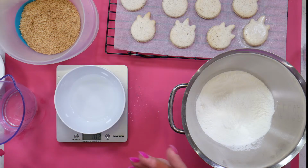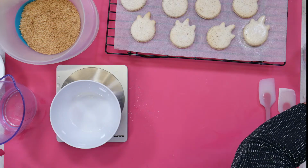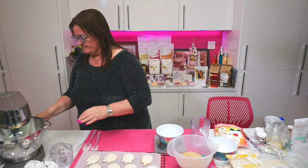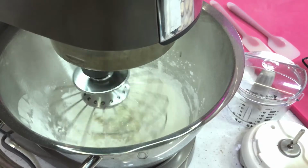Right, so I've got 102 mils, that'll have to do. So we're going to put that in there. Make sure your bowl is clean. That's the important thing, okay? I'm going to put that on the mixer and turn that on. So we'll get that on. Let's get that out of the way for the moment. This place is full of stuff at the moment.